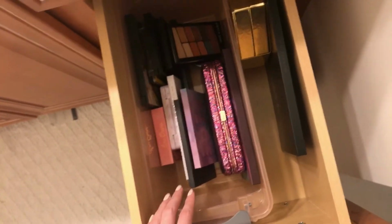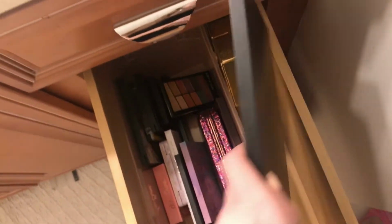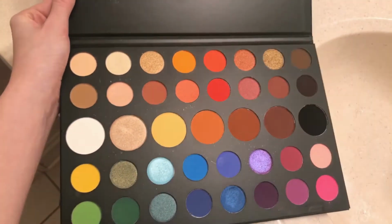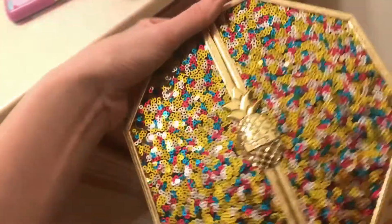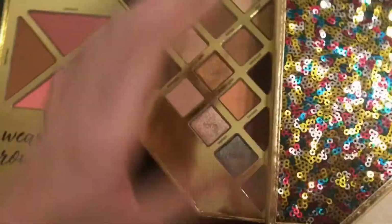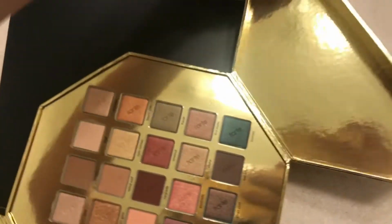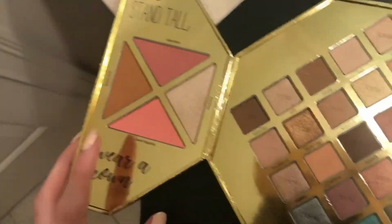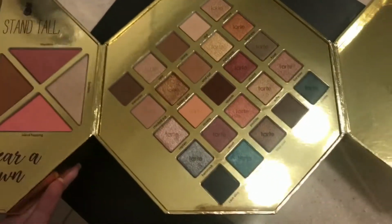So last but definitely not least, here are all of my palettes. So of course I have the Morphe X James Charles palettes. Let me just open this up for you for a second. Probably the prettiest palette I have. I love this palette so much. Then next to that, I have this Tarte 2018 Holiday Collection exclusive palette. Well, it's more like a set. But yeah, so it has a bronzer, two blushes, and a highlight, and then all of these shades.